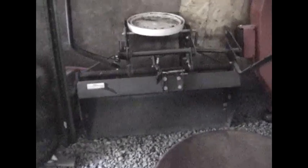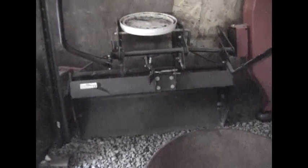I've also used it to put down about 3 large loads of mulch. And I have used it to move some dirt too, but not very much. So I'll move on over here. I'm going to turn it sideways there. That's the deck for this thing, the mower deck.